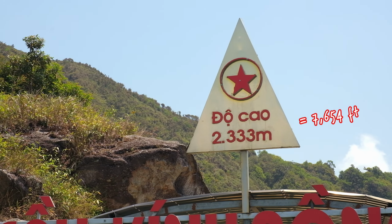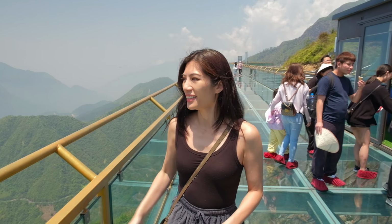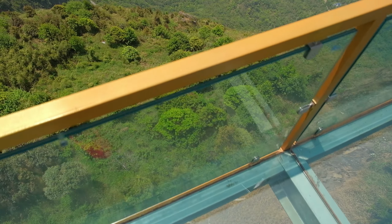Weather turned out to be amazing and so pleasant. When we first arrived, there were actually no people on the bridge, so we were able to take a couple of nice photos. But yeah, the bridge is not super long. It's only about 60 meters long, and I read online that it's about 2,200 meters above sea level. But then there's a sign over there in Vietnamese that says 2,333 meters, so not quite sure. Either way, we're obviously very high up.